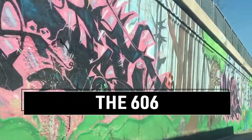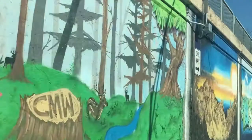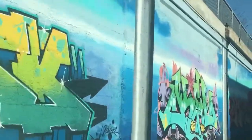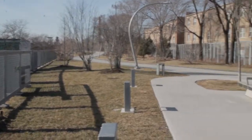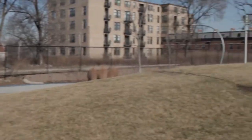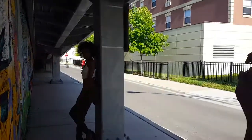The 606 Trail is definitely a location that's specific to Chicago. It's a long trail bridge that is located in the heart of the city that spans several neighborhoods. I love this location because, again, so many different options. I'm in love with the art here and the structure. If you're in a city like Chicago, it's likely there's some sort of art structure or area that you could take advantage of for your photo shoots.